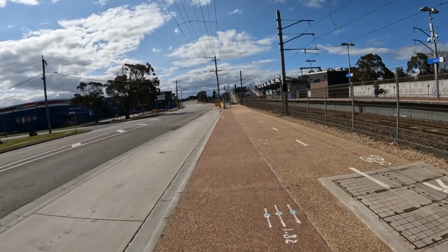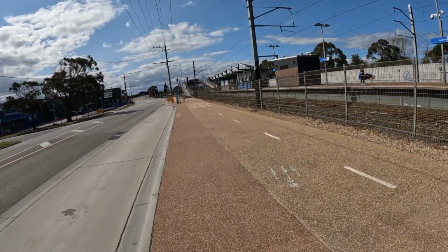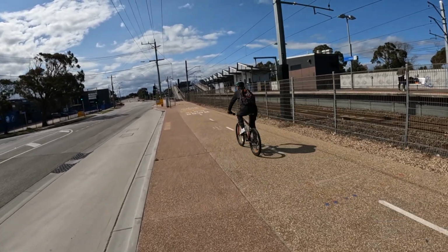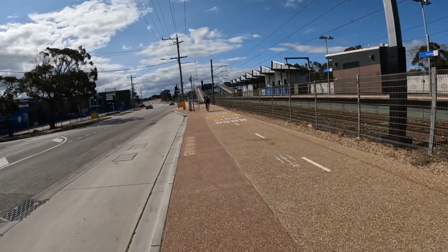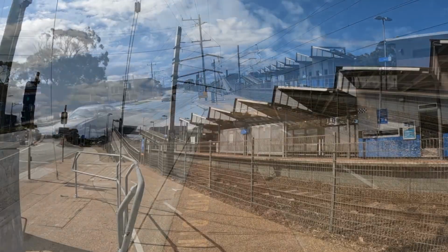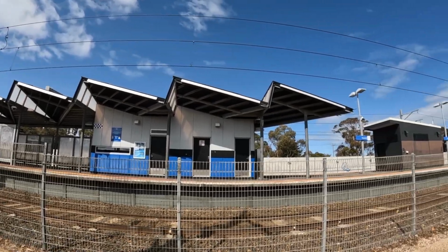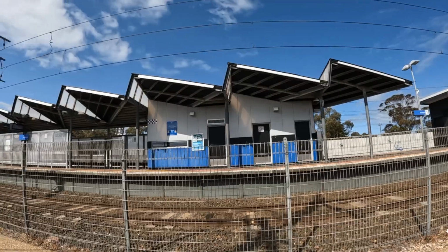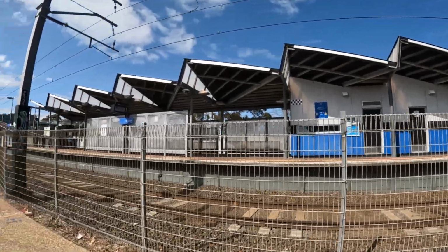It's a fairly wide area of walking here. This is basically a bike path as well as a pedestrian path, as you can tell with the bike riders going past. And yeah, it's pretty awesome. Okay, we are just on the outside of Kananook Station. That's platform one there. We'll go on the platform and have a bit of a look at the station.